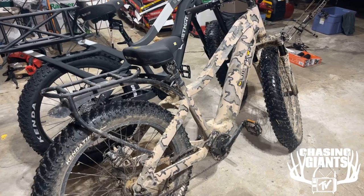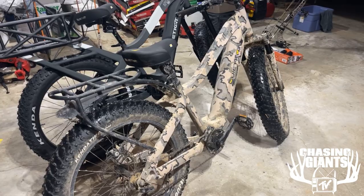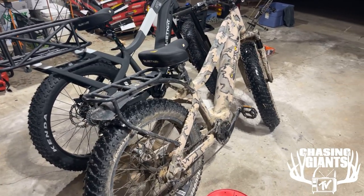These things are so handy, especially up in Illinois when we got to get around these big ag fields. So instead of driving four-wheelers in, we take these in.